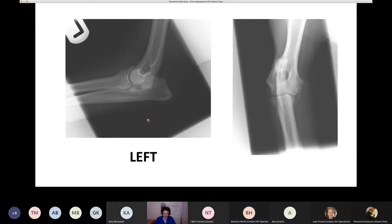So what was your final diagnosis here, or your differentials? So, I would put as top differential fragmentation of the coronoid process. Okay.